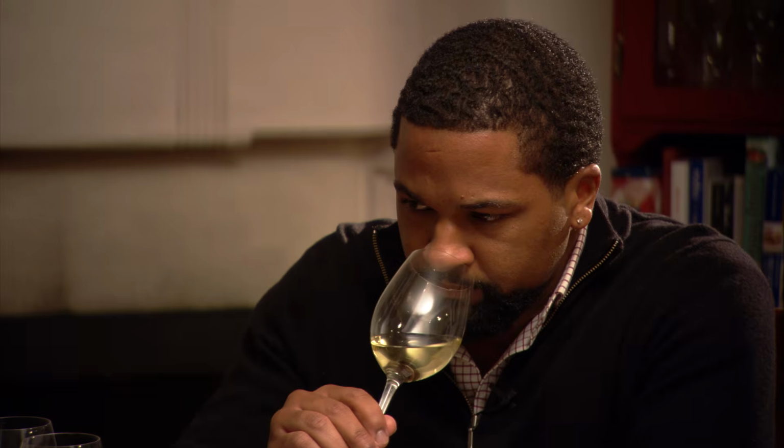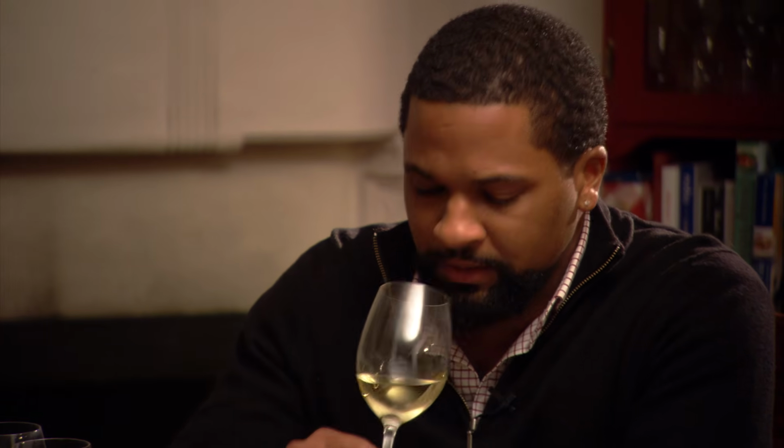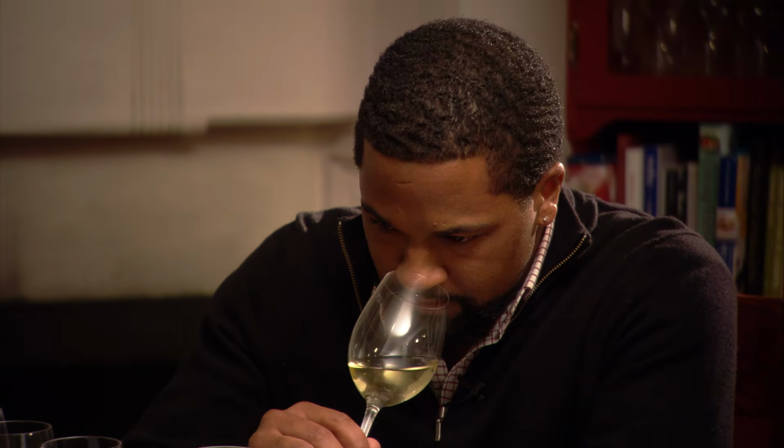Seems to possibly be some oak on this wine. I get a little bit of a cedar aroma, possible leaves, but I'll confirm that on the palate. There does seem to be a little bit of toast, a little bit of brioche, and a little bit of a cheese rind to the palate.